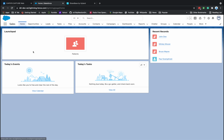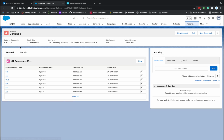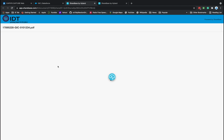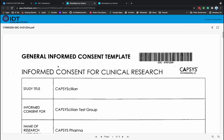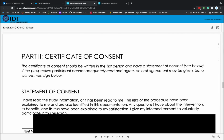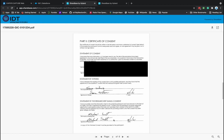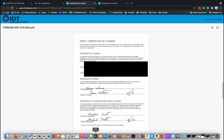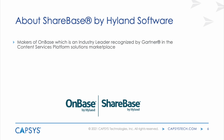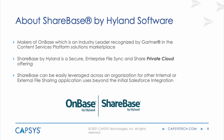So why ShareBase, you may be asking yourself? The benefit of decoupling the physical documents from Salesforce implementation leaves only behind the secured URL, reference, or document link in the Salesforce CRM patient record. The added ShareBase enterprise file sync and share capabilities for your organization can be leveraged for many other external and internal secured file sharing purposes beyond the integration we've performed with Salesforce. The end result for the combined technology is your organization can operate at a total lower cost of ownership while having increased application functionality and flexibility throughout your organization.